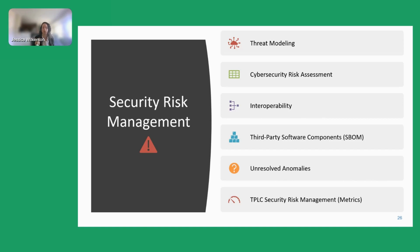Third-party software components, I have another slide on, so we're going to skip that for a second. But unresolved anomalies, you need to do a security risk assessment of your unresolved anomalies. I think that's pretty straightforward, but check out that section of the guidance if you have more questions. And then metrics. Look, cybersecurity is not a point-in-time assessment. You can't say, my device was cyber secure at the time of its clearance, I'm done. So metrics, including things like, how long does it take for something to get patched? How long do vulnerabilities exist in the system? These help us and you understand the security risk management program at your company, what the risks might be just to patients, depending on what some of those metrics show. So those are very important as well.